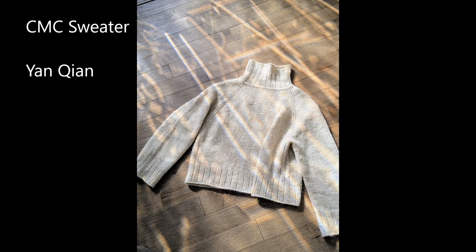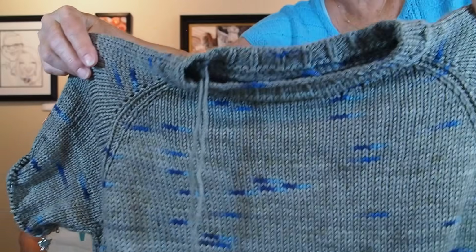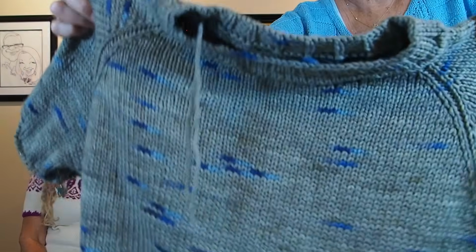I haven't been doing a whole heck of a lot of knitting, but this is the CMC sweater by Sean. Sean, it's Qian, so I'm just guessing at how it's pronounced. I used the Cloudborne Fiber Superwash Merino Worsted Twist. The big name. And the colorway is Atlantic Ocean. Sadly, it's not in production anymore, but I really love all the little speckles in there. I've finished the body and I'm working on the sleeves, and I did do the neckline already.